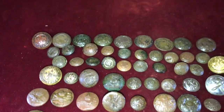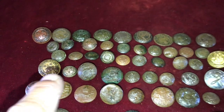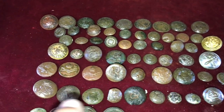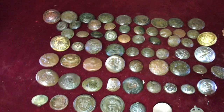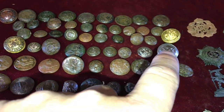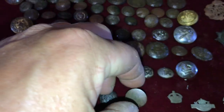These are all my buttons. So there's New Zealand Forces buttons up there, and then there's artillery, Air Force, there's Royal Engineers, railways, and yeah, I think possibly some Navy ones down here. Firemen's up there, policemen, yeah. Just quite a few cool buttons.